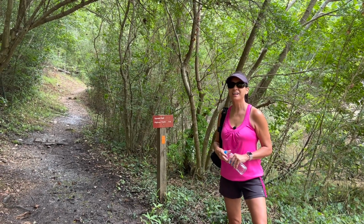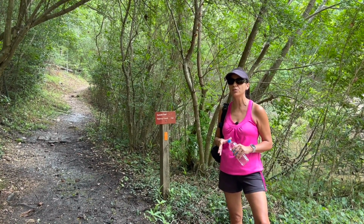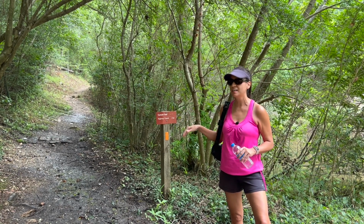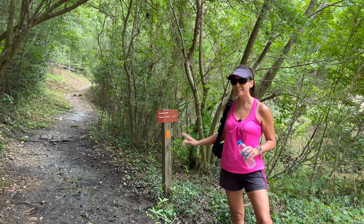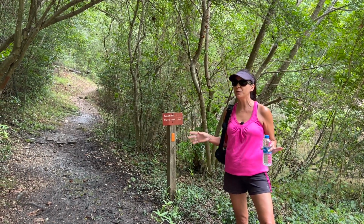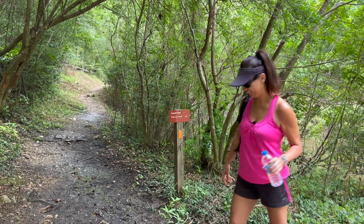This morning I'm going to hike the Sunset Trail. It's a 13-mile trail that is rated moderate to severe, and it has a lot of inclines and declines, and it did rain yesterday, so it is going to be muddy, and we're also expecting some more rain for today. Hopefully it won't be such a heavy downpour, and I am going to get started.